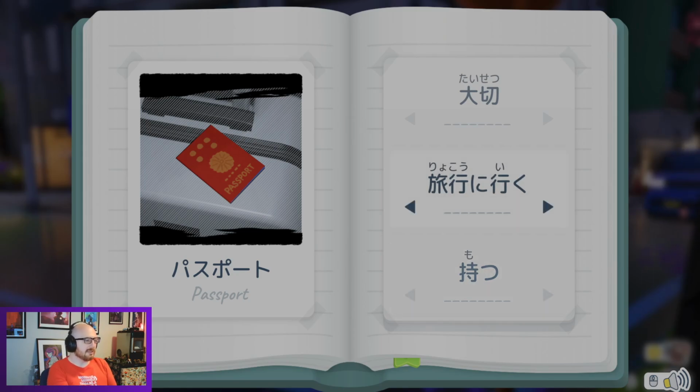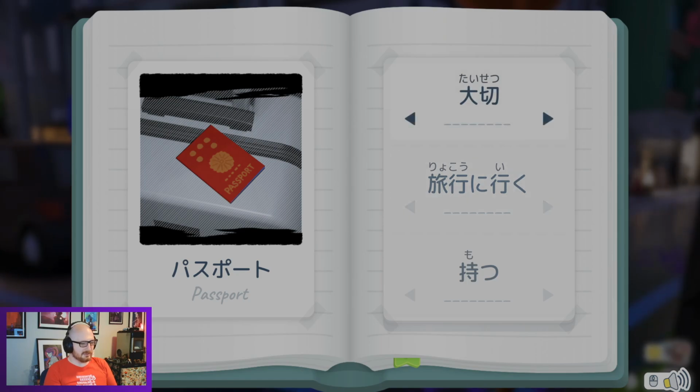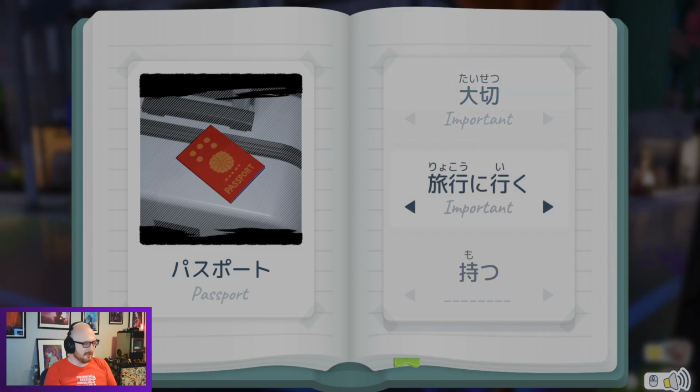So let's go up here to the one that I stepped over because I don't like saying it. My tongue don't like this word. Roko ni iku. I know it's roko ni iku. It's basically like this verb stemmed into this verb, but it doesn't make it easier for my tongue. But that's to travel, and then of course, taisetsu is important. So let's go ahead and get those on there. To travel, to hold, wonderful.